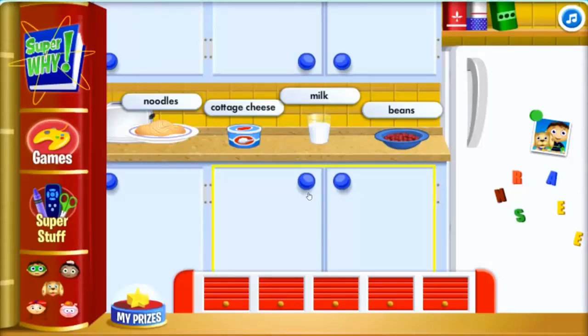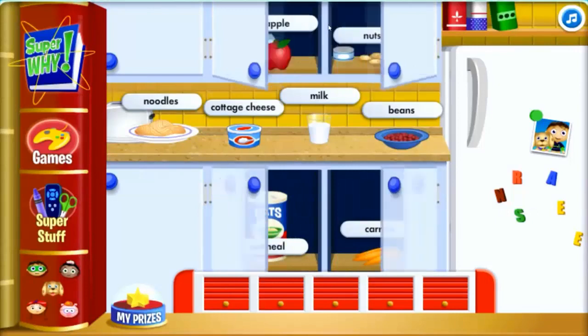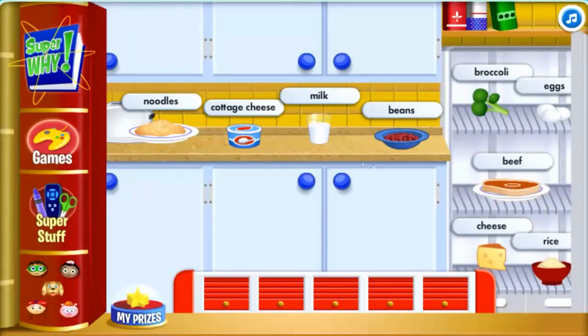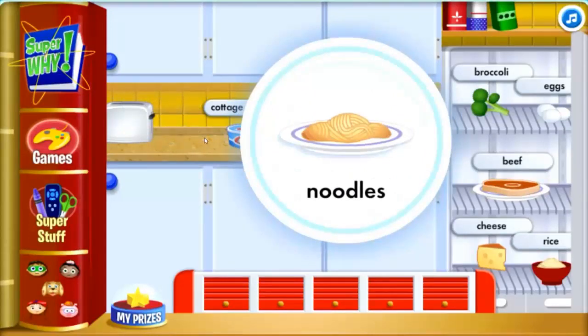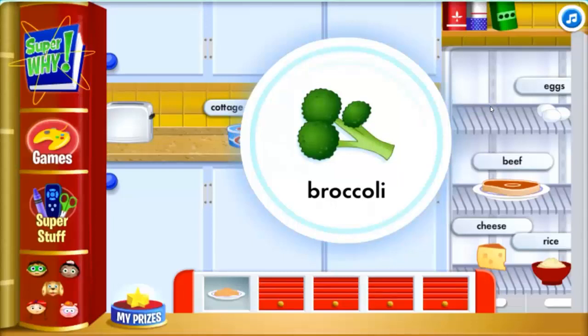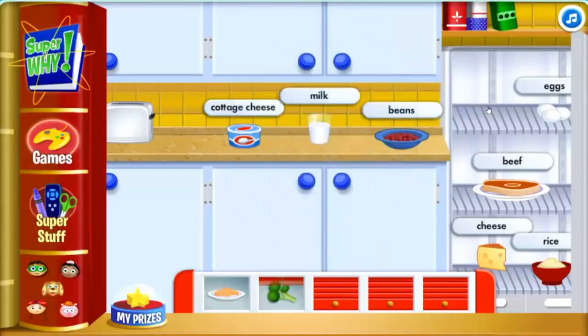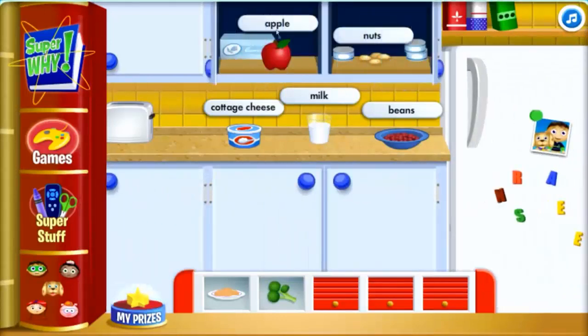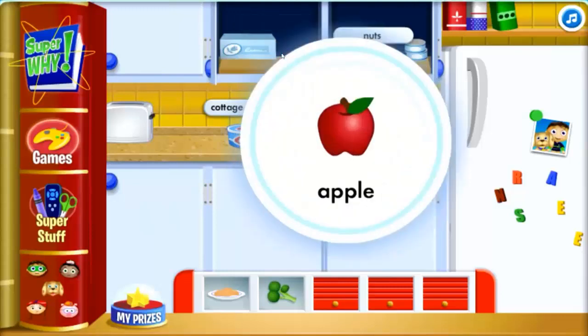We need a grain. Woof, woof. Beef is a cool. No meal is complete without a grain. Grains give us energy. Can you find a vegetable? Yes, veggies are my favorite. Vegetables help us stay lean and fit. Let's find a fruit. Awesome! Fruit is an important addition to our meal. Fruits are full of important vitamins, which help you grow and stay healthy.